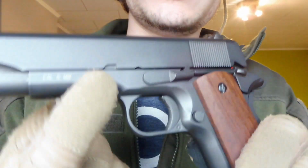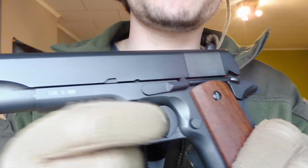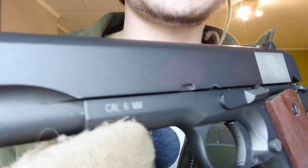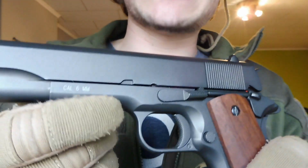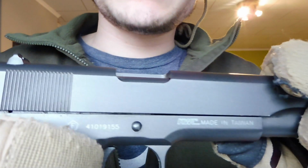On the slide, on the lower frame of the gun, we can find the 6mm caliber, what the fuck? The 6mm. Holy fucking shit, come on, dude, get yourself together. The caliber 6mm plastic BBs. And on the other side we can find KWC, made in Taiwan, but who gives a shit, right? And then our F markings and our serial number.